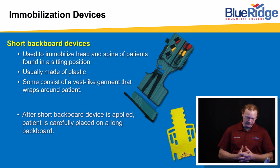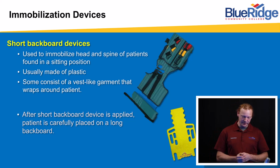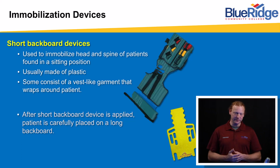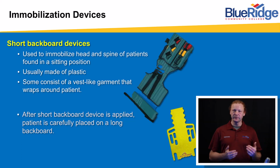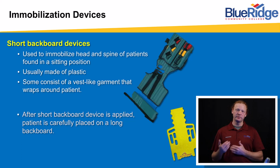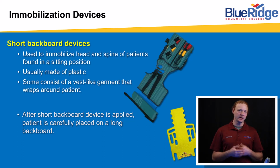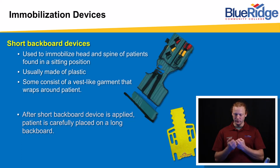Short backboard devices. These are used to immobilize the head and spine of patients who are found in a sitting position who do not have critically life-threatening injuries. If this is a patient that needs to be extricated from a vehicle or from a situation immediately, these take time to apply, and they should not be used there. If there's some kind of airway compromise or something that you just cannot gain access to that patient, it needs to be foregone, and they need to be moved out.